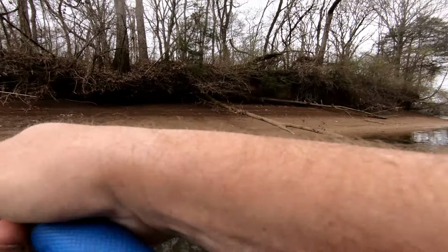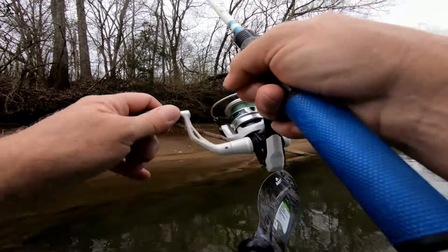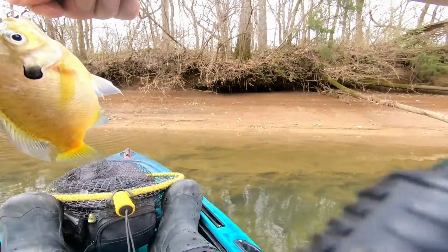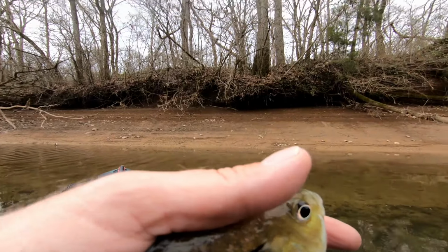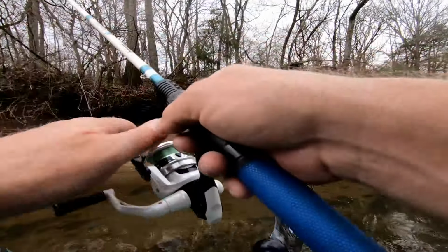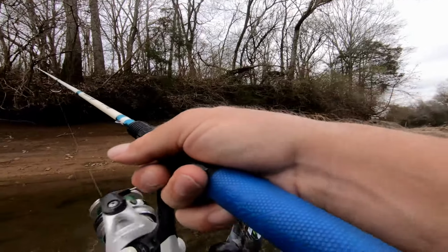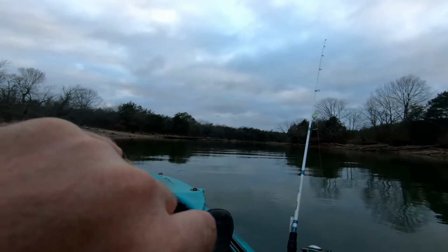Got one. I got one. That looks like a bluegill. Dude, there's a ton of little fish in this pocket. There's a bunch of bass in there. Like a bunch. There's like this drop-off right here on the edge of the mud. And they were all sitting on this drop-off. Dude, you gotta come see it. It's full of bass. Oh, I got another one. Oh, he's off.